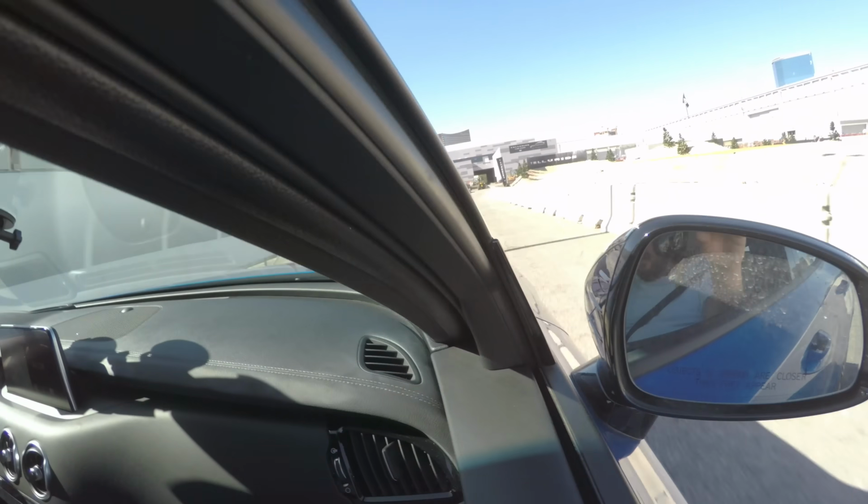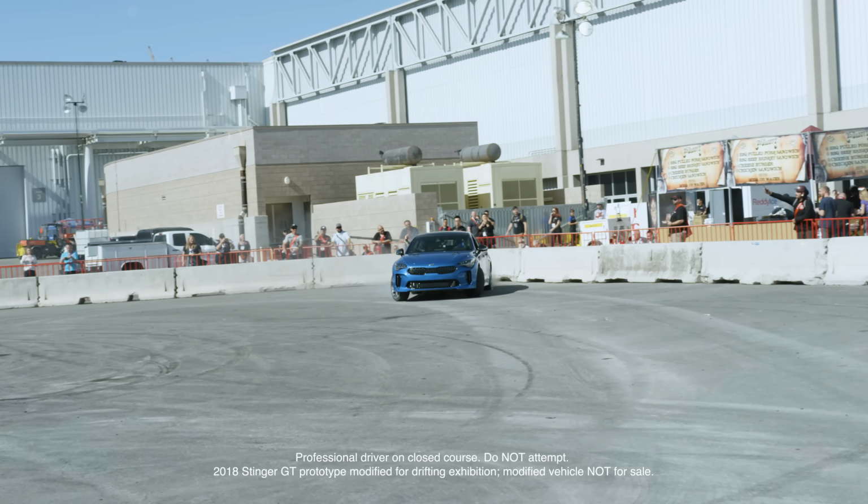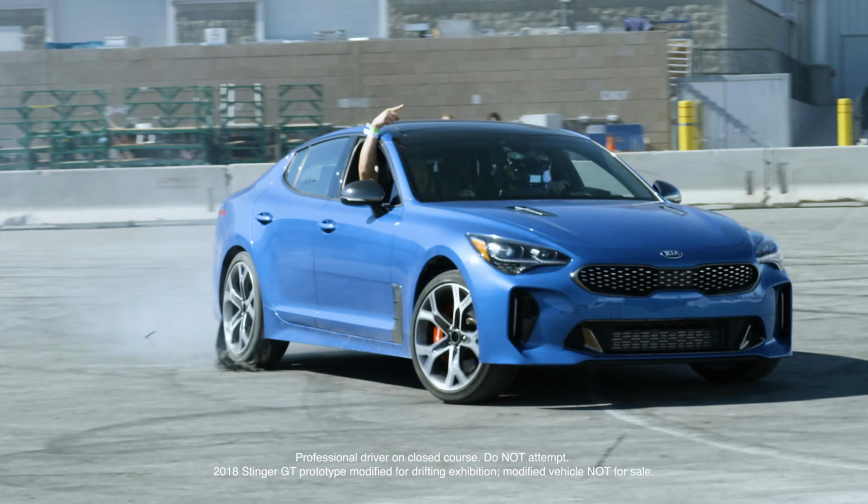So we hopped in the Stinger. 0 to 60. Doing some donuts. Yes! Trying to ride the wall. Matt also blew up a tire and took out a rear fender of the car.